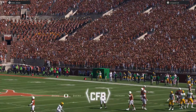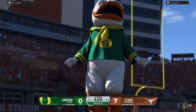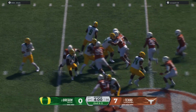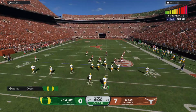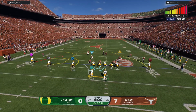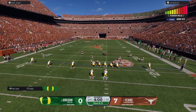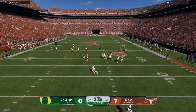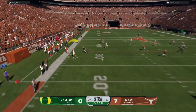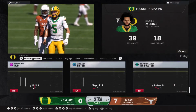Timeout is called. Make sure everybody's on the same page. Play clock was down to 4. And they'll have 2 left to work with here in the first half. So second down here as we're back at it after the break. Throwing more on the move to his left. Just led him a little too far across the sidelines. Couldn't make the catch in bounds.